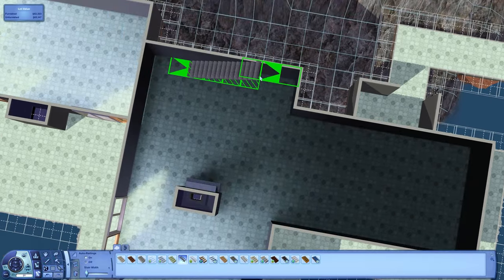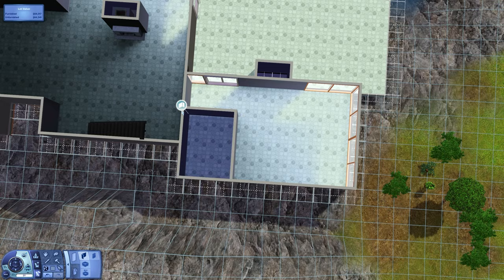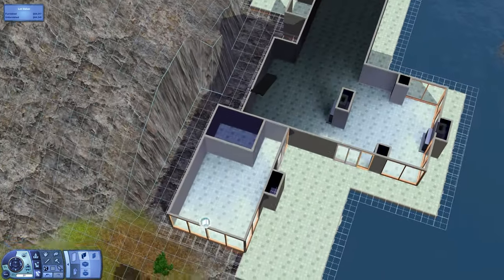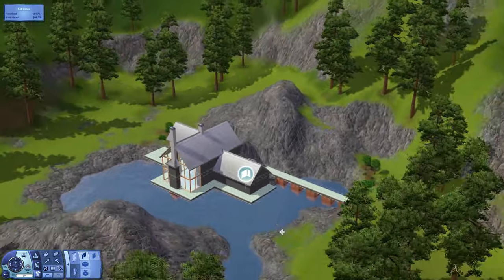I also expanded the house too, because it was a little bit on the smaller side as it is, because this is really the whole thing right here. So I wanted to add a little bit more, so I ended up adding another section onto the left side really.